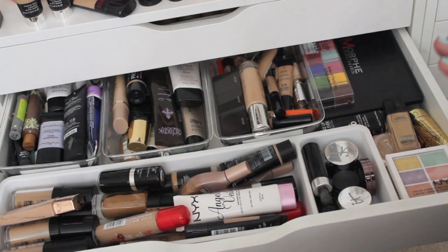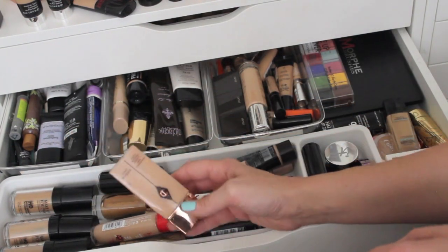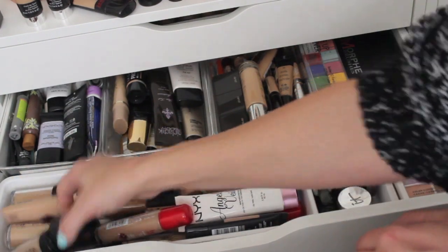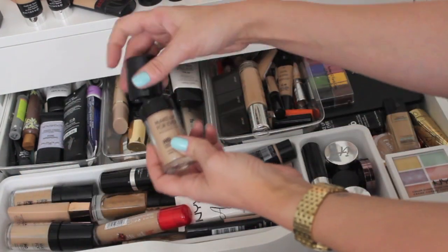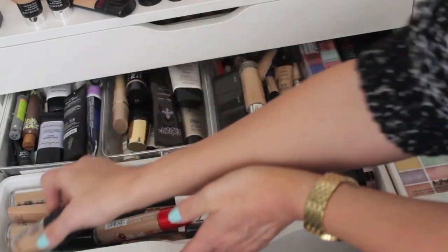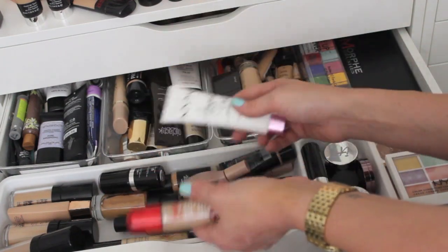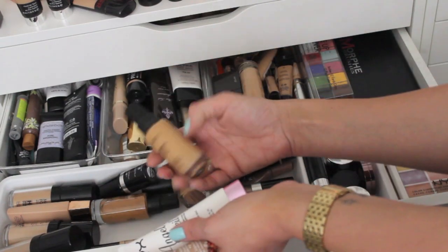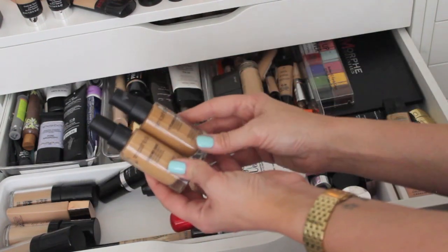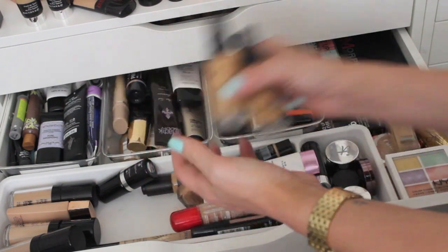Okay, more foundations. So I have the Charlotte Tilbury Light Wonder. I kind of like this, so I'm going to hang on to this. And I have three more shades of the Makeup Forever HD, which I'm not getting rid of. I can't part with that. I think some of these I was actually supposed to get rid of. This Smashbox Studio Skin, these shades are way too dark for me, so I'm gonna donate both of them.